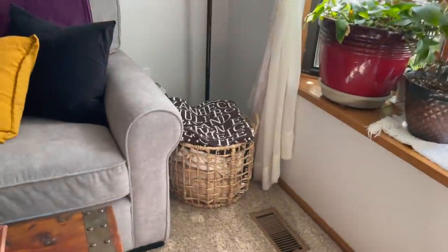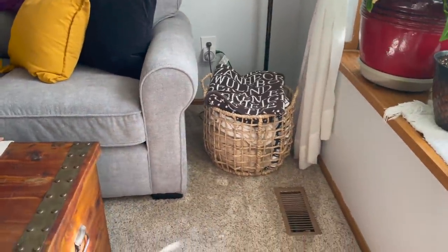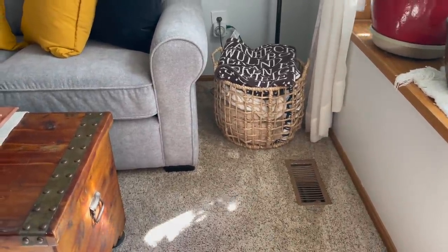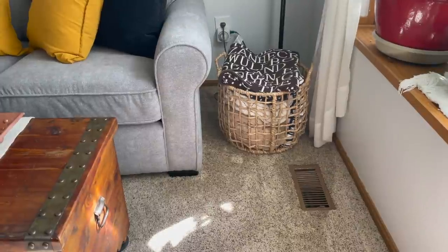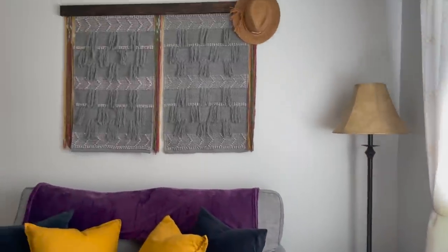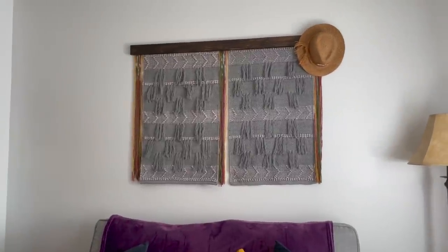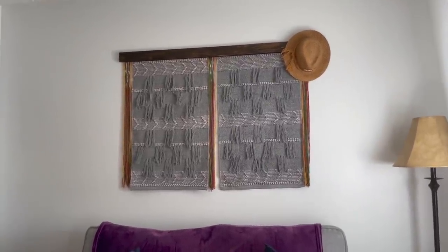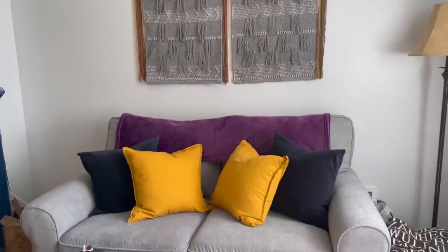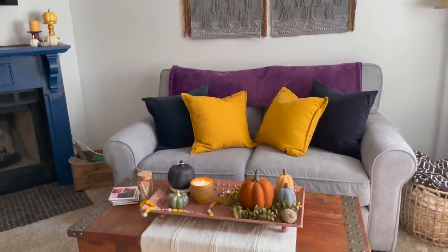I went to Marshall's yesterday and got this fun basket for $20. And it's big. It holds three blankets and a floor pillow. My little lamp. And this is a wall hanging I made. I think there's a video up on that. And those are Five Below rugs. Watch out, buddy. Here's my couch.